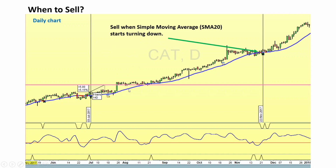We want to sell when the moving average 20 starts turning down. You can just see that there. When it's rising, I put it in blue. When it starts going down, it becomes red. And that's where we sell out and we close the transaction.